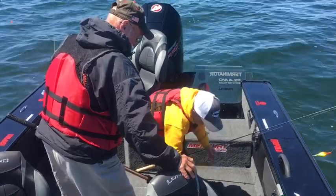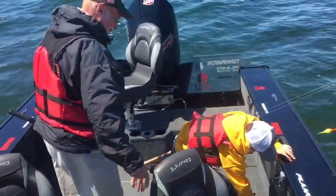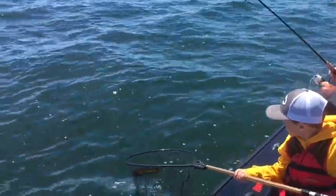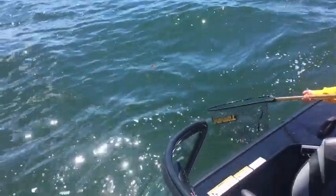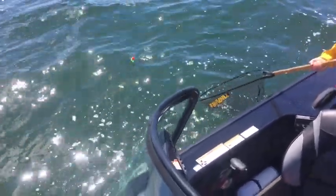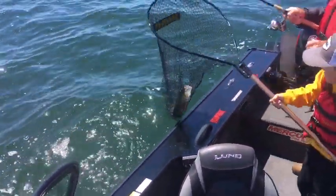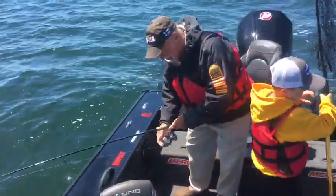Keeping an eye on my bobber and my dad's in case we get another double like earlier. Yeah, my dad's got one here. Parker's going to net it. Good one, that way. Oh, he jumped right out of the net. Yeah, he's a frisky one.